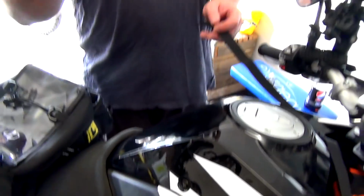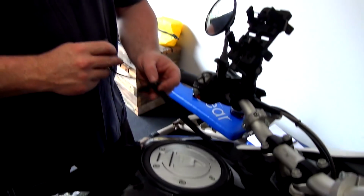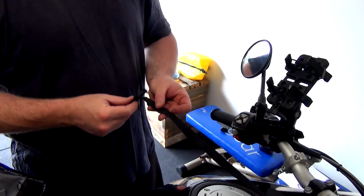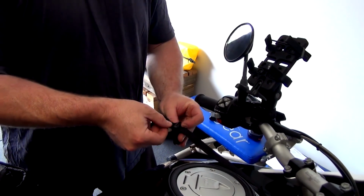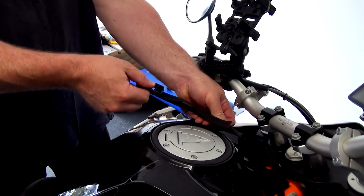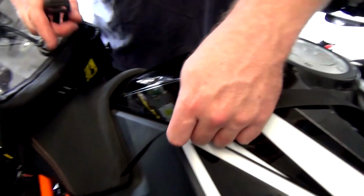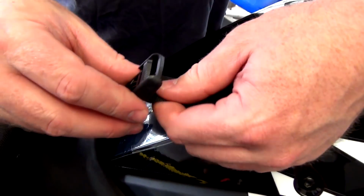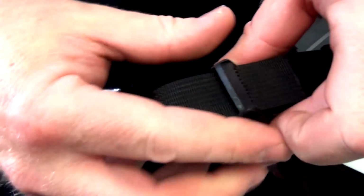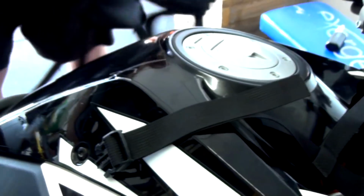Next step is to put these things on. So which way? I always get confused. I don't know either. You just do it until it just stays on there. You reckon you got that right? Yeah, no, that's right. Cool. We'll do a close up on that one. Couldn't be simpler. Done. Beautiful. Now we'll take the seat off.